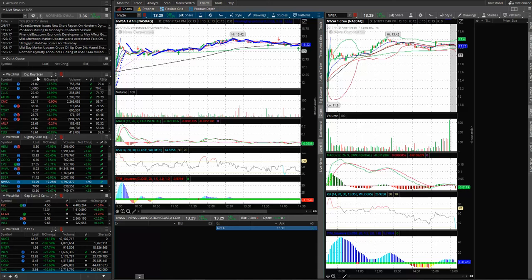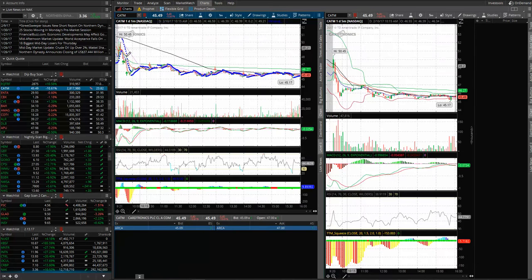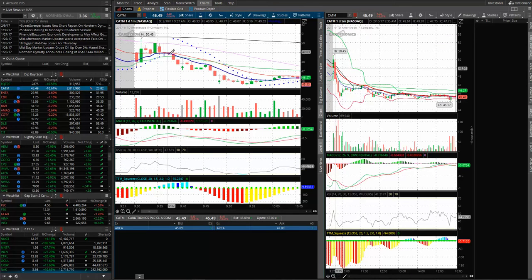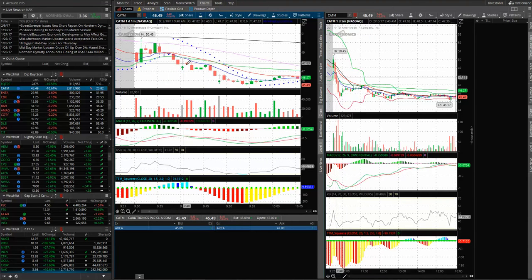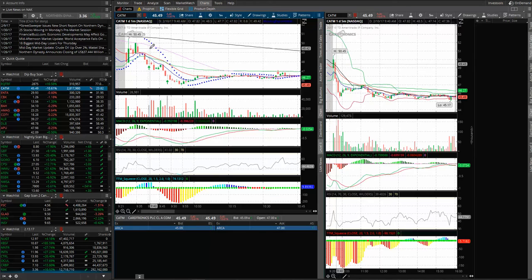With the dip buy scan at the market open, I'm looking at the totally opposite thing. What I'm looking for are stocks that are red, and these don't have any right now. What I'm looking for is a stock like this that at the market open is collapsing and selling off. You could do one of two things. You can short on the way down if you can find the shares, or what I like to do is watch it as it collapses and finds its support level.